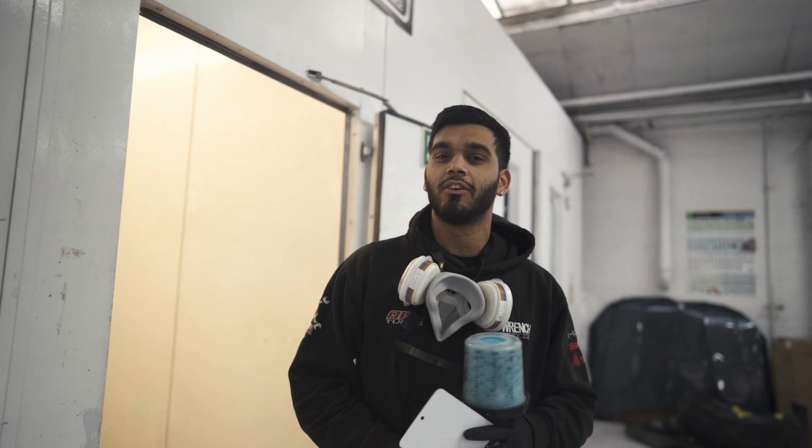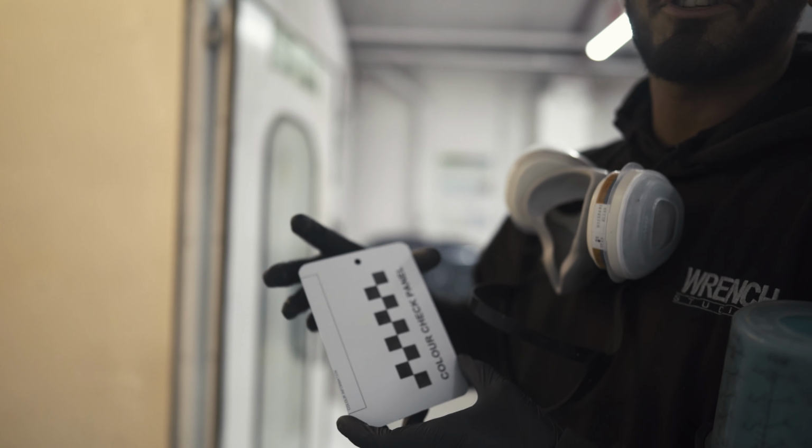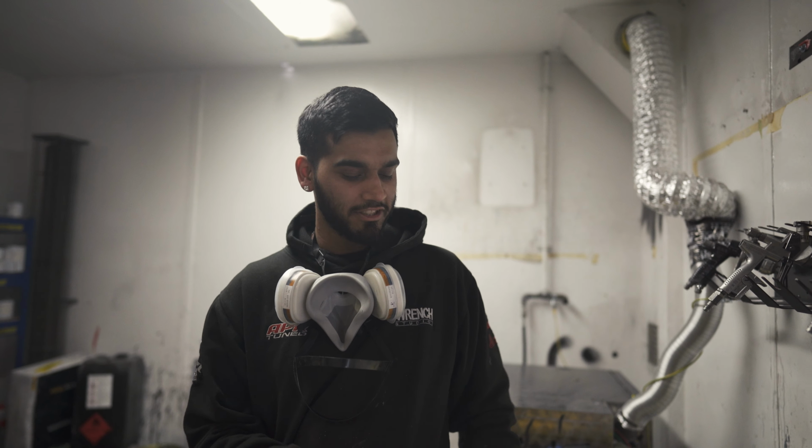Right, so we just put our base coat on the spray out cards, and the whole reason you're doing it is to make sure you're going to have full coverage on the car as well. You'll know that once the black squares start to disappear. So guys, we've got to mimic the process of spraying the actual car. So here's the pearl, so let's go lay it.